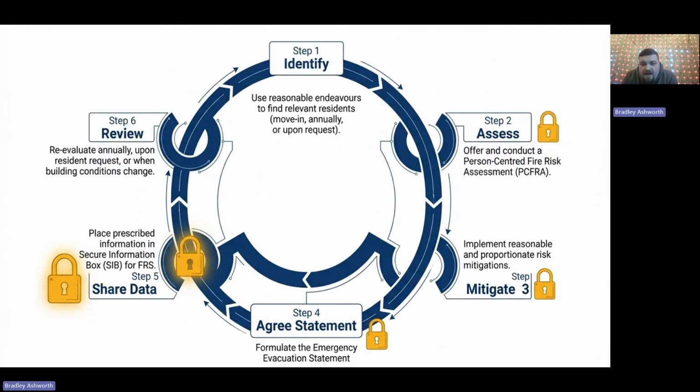So we can simplify compliance by breaking it down into 6 clear steps. Step 1, we've got identify. The responsible person should take reasonable steps to identify a resident who may need support. This is not a one-off task. It's an ongoing task, and it should happen when someone moves in, through regular reminders, or whenever a resident comes forward. And we'll go into a bit more detail a bit later on.